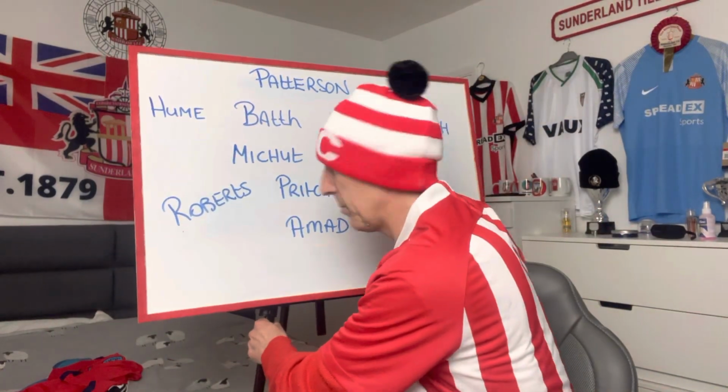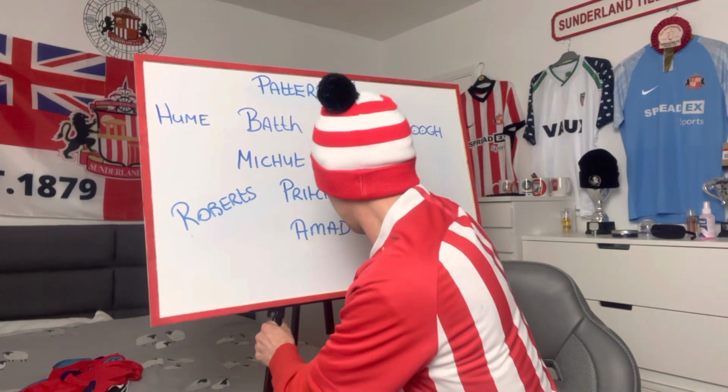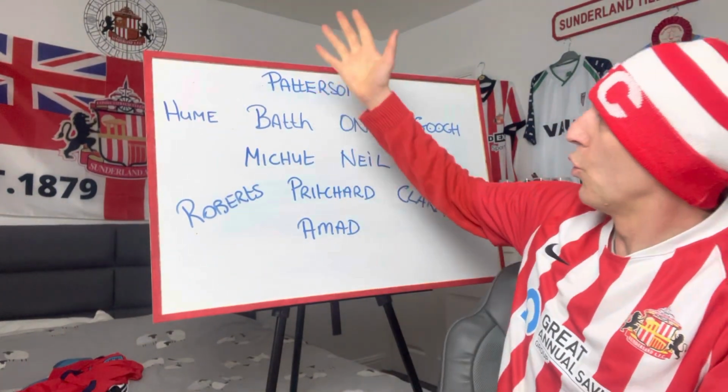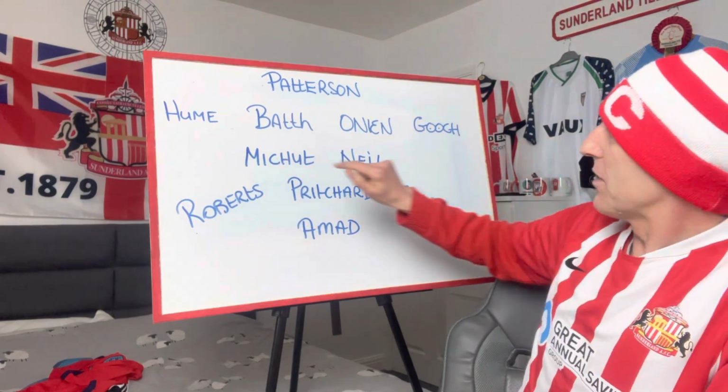Okay, that's sorted out properly. There we go. That's spot on. So Patterson in goal, Hume, Batth, Luke O'Nien and Gooch, with Michut, Neil.